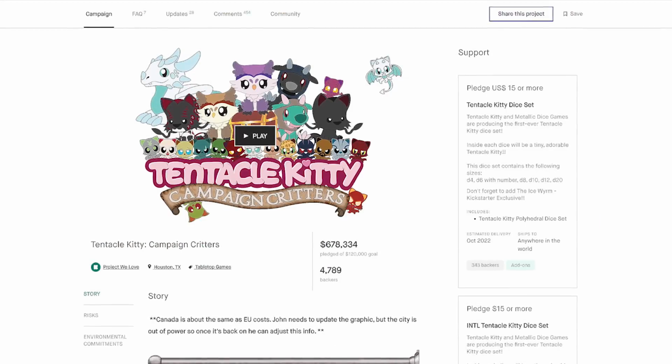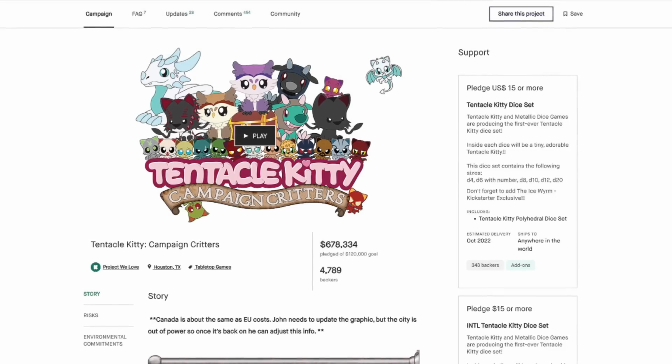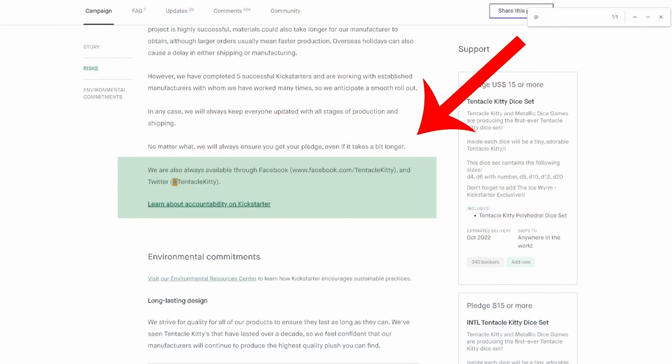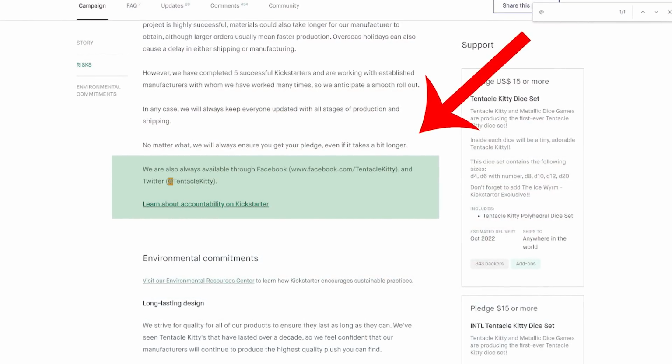Here's a cute one called Tentacle Kitty. You heard me, Tentacle Kitty. Anyhow, what you're going to do is offer them a review of their product so they can use it as a testimonial on their campaign page. If you search for the @ symbol, you'll likely find an email or social media where you can contact the creators and send them a message like this.